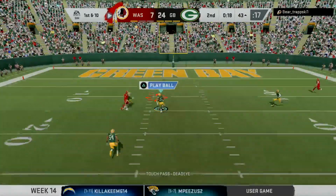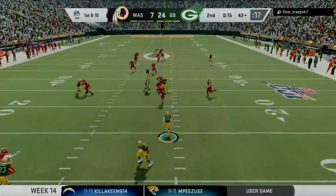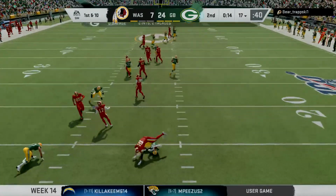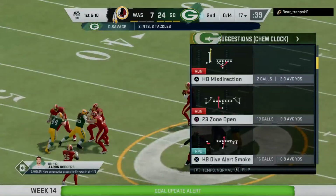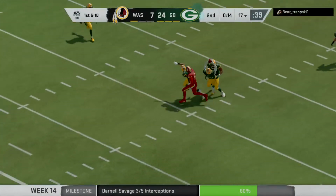He's going to go for a big play downfield. And now here is another interception. Picked off by Darnell Savage, the rookie from Maryland. And his guys have got it back at the closing stages of the first half.